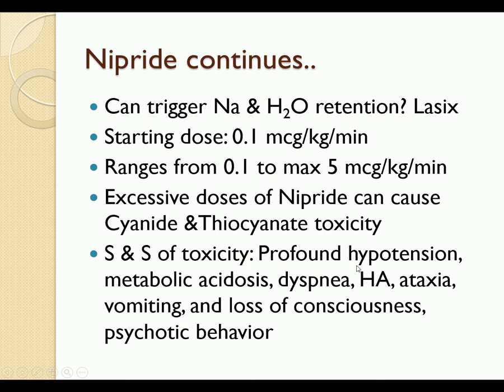Profound hypotension. Well, we already know what Nipride does: it drops the blood pressure, and drops it quickly. So it's real easy to get confused. Is it dropping because they're getting too much Nipride, or is it related to them getting too much in their cyanide poisoning? So make sure that someone on long-term Nipride who starts having profound hypotension with these other signs and symptoms: metabolic acidosis, shortness of breath, headache, ataxia, vomiting, loss of consciousness, and psychotic behavior. They will start having some psychotic behavior as well. These are all signs and symptoms of toxicity of cyanide and thiocyanate, so you would want to notify the physician.